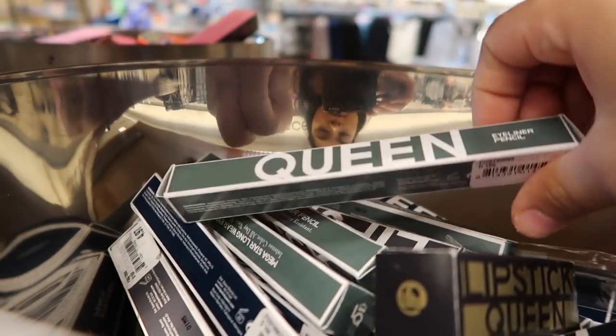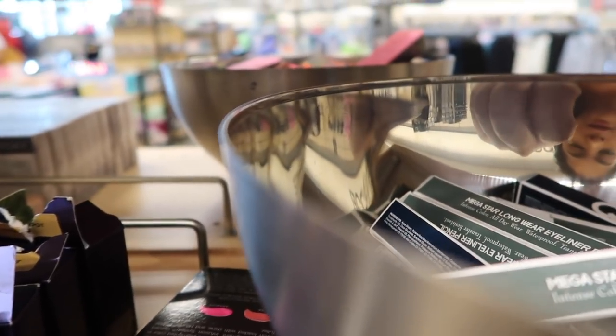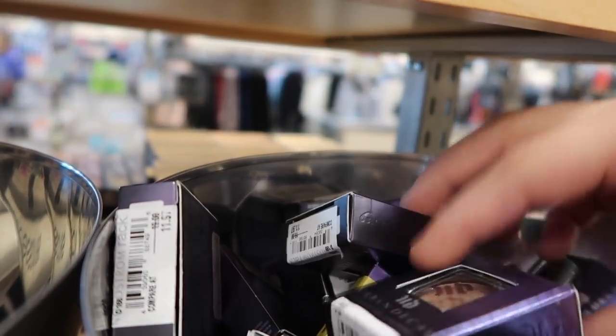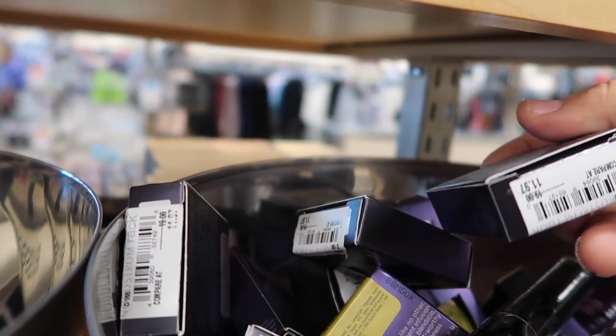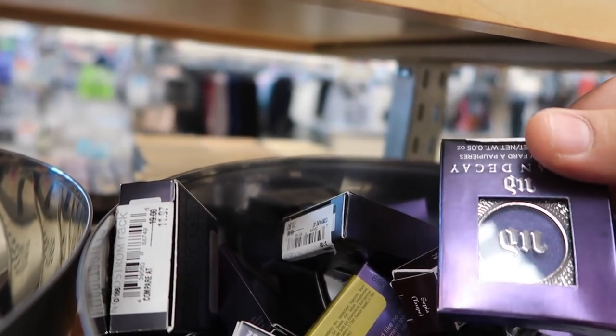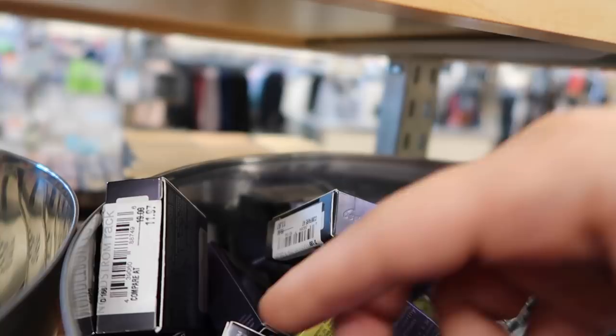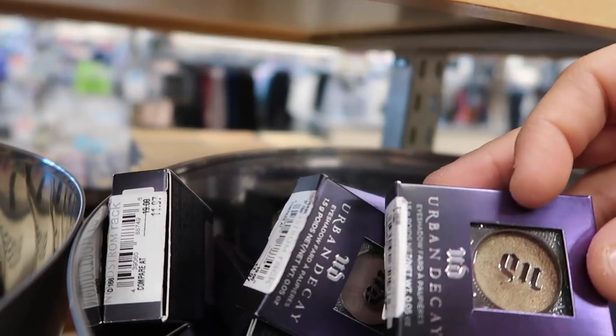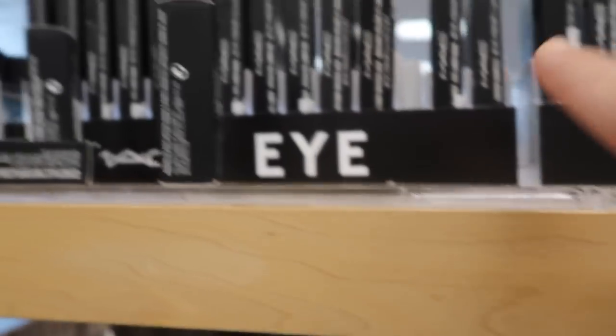They have these Queen lipstick. These are longwear eyeliner pencils. These are $4.97. They have Urban Decay single shadows. Look at this color, so pretty. This is in the color Suspect. $11.87, more than the Smashbox one. And they have this purple one. I had not seen this purple one. This matte shade. Oh, look at this one. It's like a gold color. So pretty. They have MAC.